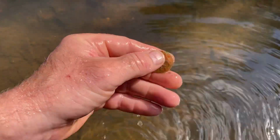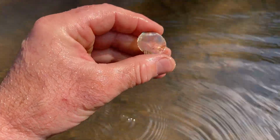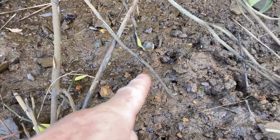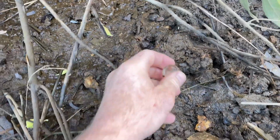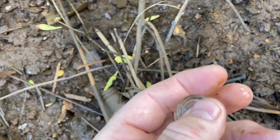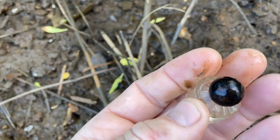What's that? Feels like glass. Just spotted this guy. And again, you know how I like my minis. Look at this guy. US patented 192185, number 2. Look at the cap on it. Look at the cool design on top.